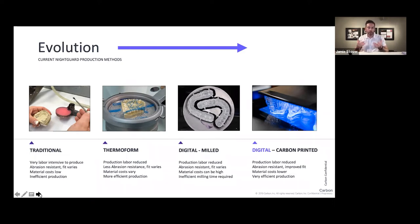I kind of think of them as like a really heavy duty bleach tray, and there's nothing wrong with them. They work well, but they just aren't quite a direct comparison. If you want to go digital, you can mill night guards and you can get a pretty decent fitting, pretty decent milled night guard, one that will hold up. But the issue is that they're not really efficient for labs to produce.